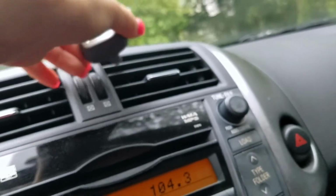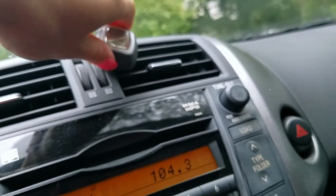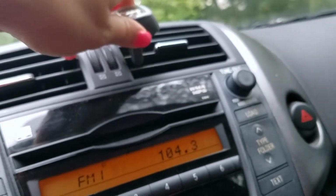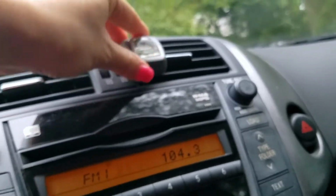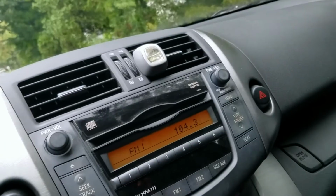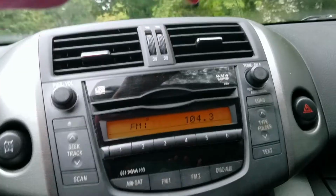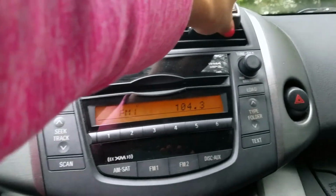Already it smells really good. I think I like the Island Breeze scent more, but new car scent will have to do. I think it's just because I'm a girly girl. I like the girly scents. Not that Island Breeze is super girly, but I think it's a little bit more feminine than the new car scent. My husband would probably like this better for his manly pickup truck.